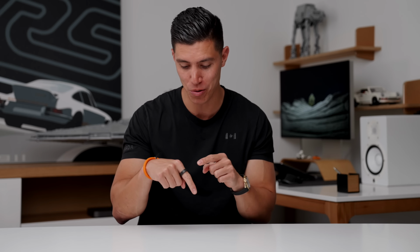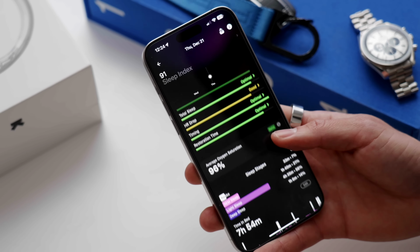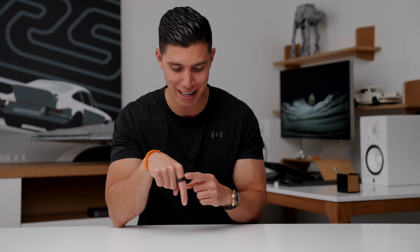It does link to Apple Health, which is nice, and then you can just view all of that via your smartphone, and it also helps track your sleep. It's been really interesting to see how poorly I've been recovering from the jet lag. New Zealand is like 16 hours ahead. Getting back into the swing of things has been a little bit tough, and obviously this thing tells me how poorly I've been sleeping.